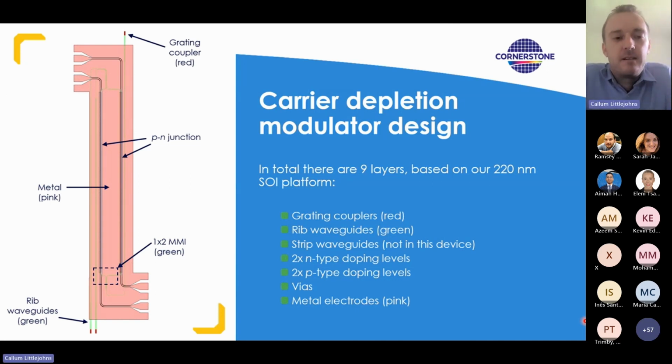Now, this is on the left a GDS diagram of a carrier depletion silicon photonics modulator. In this particular case, it consists of 9 different layers. So this is 9 different lithography steps we have to go through to build up this circuit. And if you consider the cleaning steps, the etching, the various other processes, it comes to roughly 70 or 80 individual fabrication process steps to be able to build this. In a second, I'm going to show you a short animation of how that happens. But just listed there are the different layers that are used to build up this device.